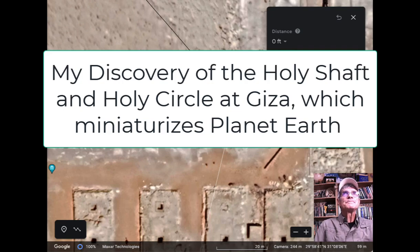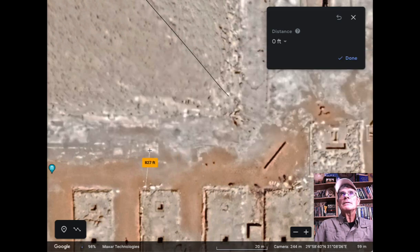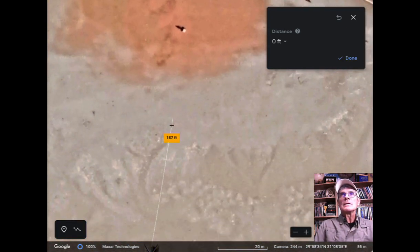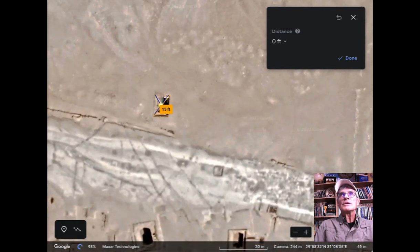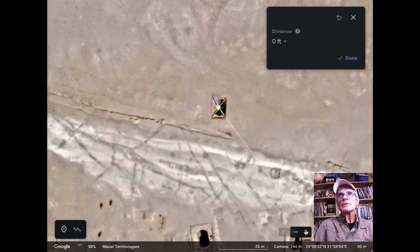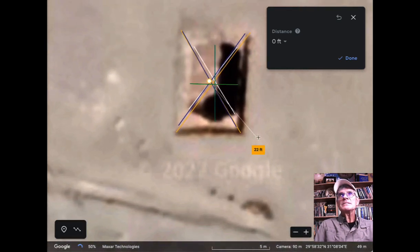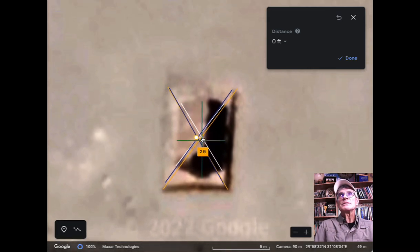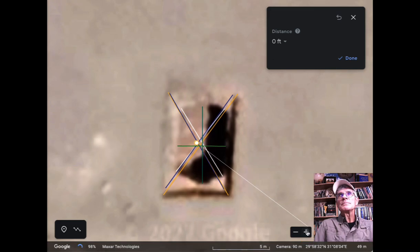Okay, so what I'm doing right now is just rough testing my discovery here at Giza. Now this is the Holy Shaft right here, and I've done a lot of programs about the Holy Shaft. If you do a close-up, it's basically an oval in a rectangle, or I would say a circle and a square. It's got ancient symbology, but it's this humble region.